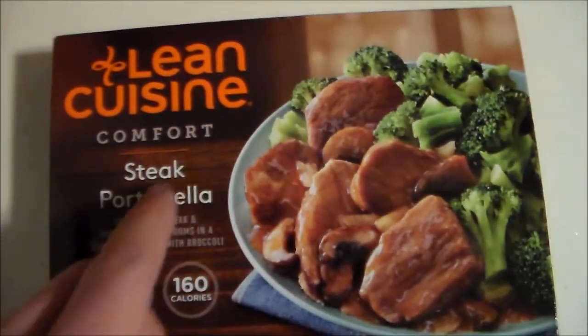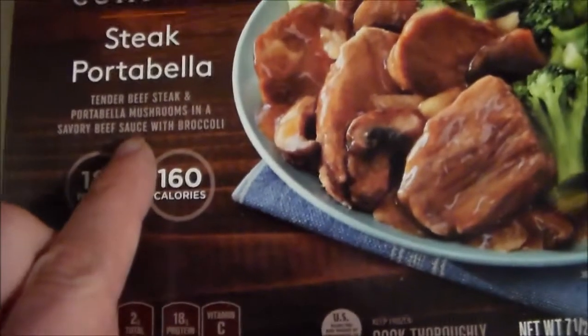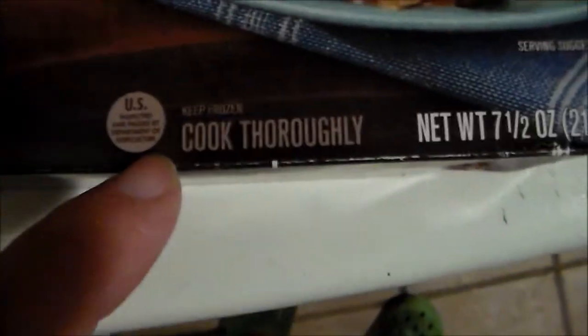Lean Cuisine Comfort. Steak Portobello. Have I made this one already? Tender beef steak and portobello mushrooms in a savory beef sauce with broccoli. 18 grams of protein, 160 calories. Man, that's a lot of letters. Cook thoroughly, keep frozen, serving suggestion. Now that seems like a contradiction of terms.